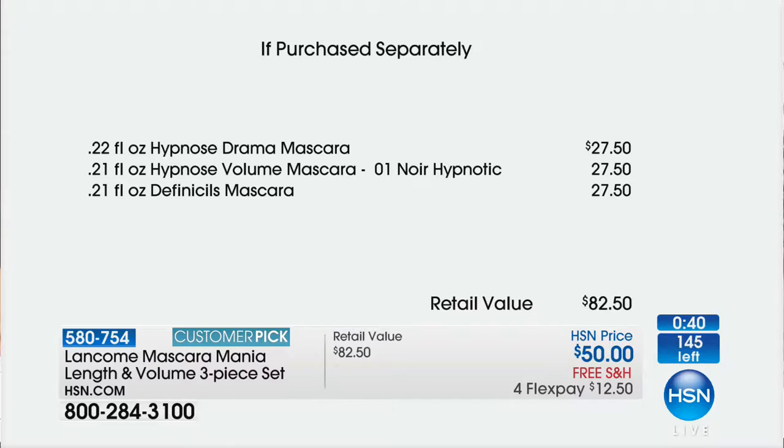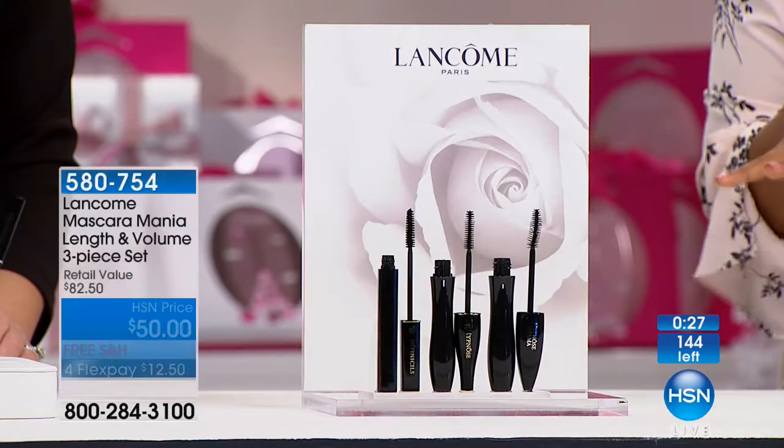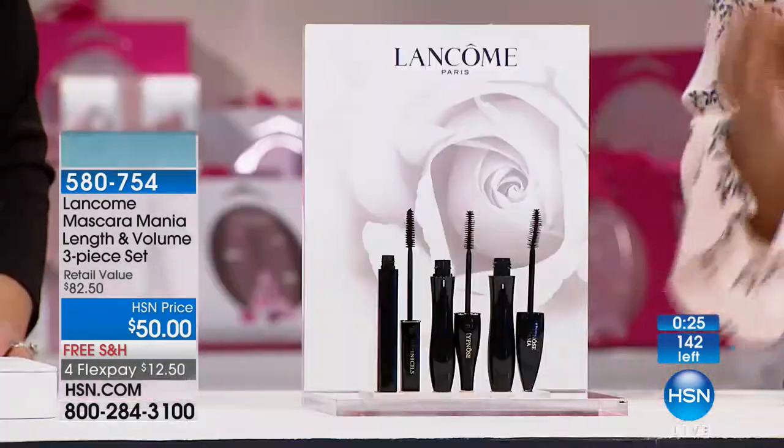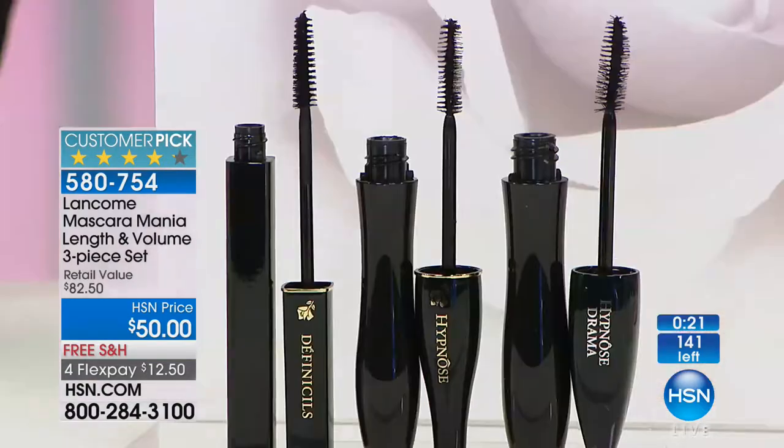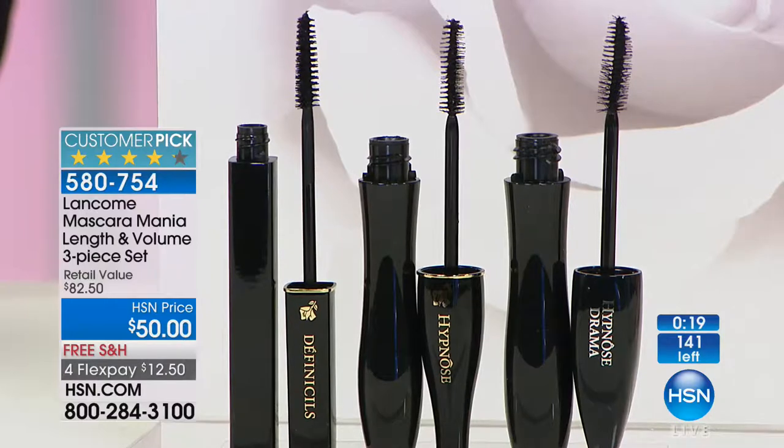And like I said, you would be paying $27.50 for each one if you were going to buy them separately, and that totals over $82. But here at HSN, our math is a little bit different. We want to give you more for less. And so you're getting all three on FlexPay for $12.50. You've got free shipping. You can see we have 141 sets left, and then that is it.